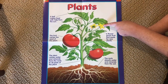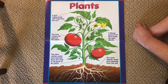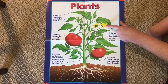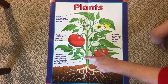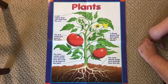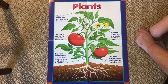What do we see is starting to grow here? These are the flowers. They're growing fruit and seeds that will start new plants. Here we've got the leaves. The leaves are the part that soak up the sun and help the plant make food. And here's fruit. This fruit comes from the seeds of the plant.